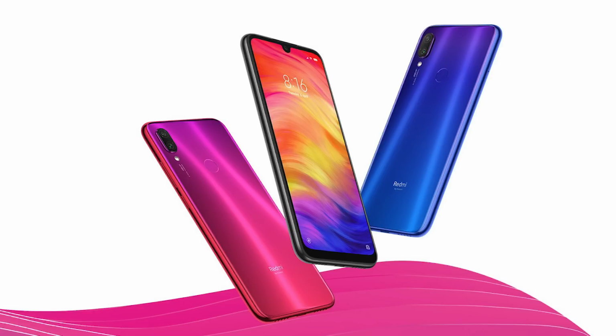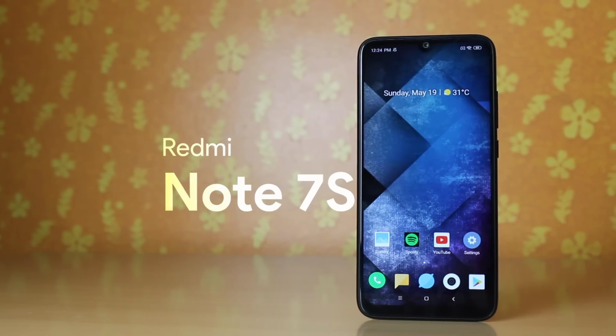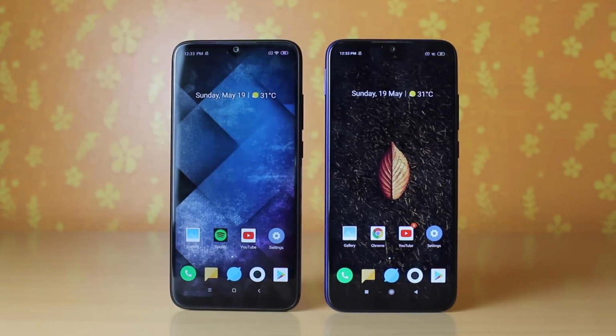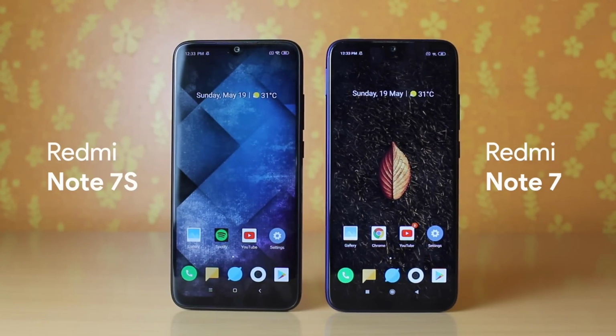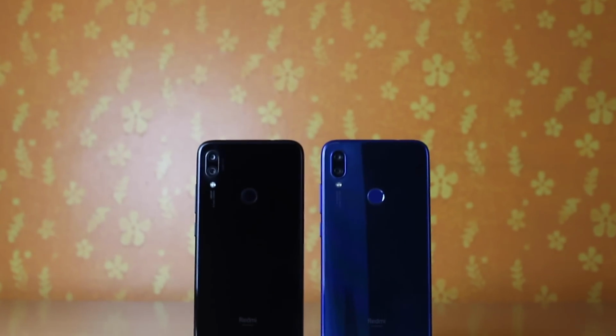Few months back, Xiaomi launched Redmi Note 7 and Redmi Note 7 Pro, and we already have one more sibling, that's the Redmi Note 7s. Today you are going to watch the comparison of Redmi Note 7s and Redmi Note 7 side by side and see is it worth to buy Redmi Note 7s over Redmi Note 7.